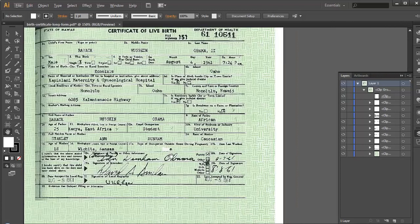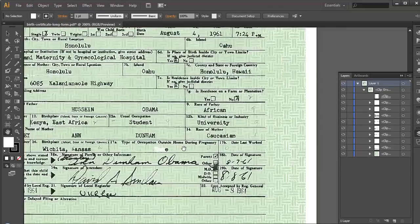Now, I have no idea what incentive or what motivation there would be for the forger, so to speak, or the person manipulating and altering this document, what their motivation would be to alter the N, O, and the N. You never know. I mean, what's the question here? It says type of occupation outside home during pregnancy. Who knows? I mean, it says N-O-N-E for none. It could say home. It could say a variety of other things. But I guess we'll never know.